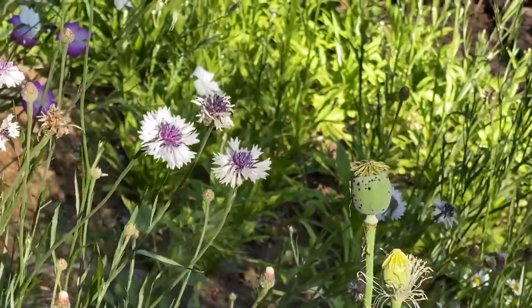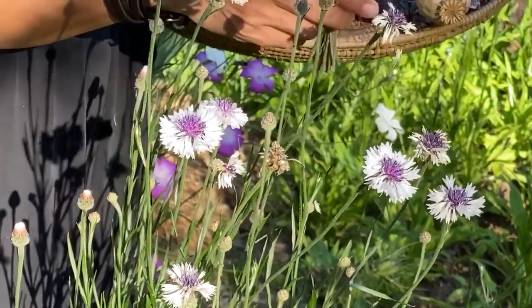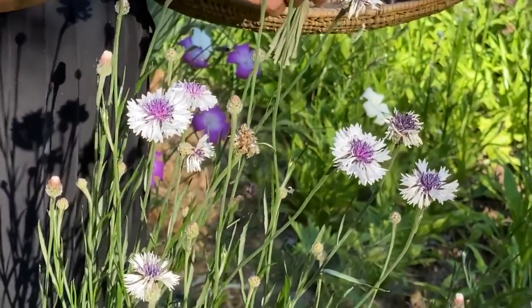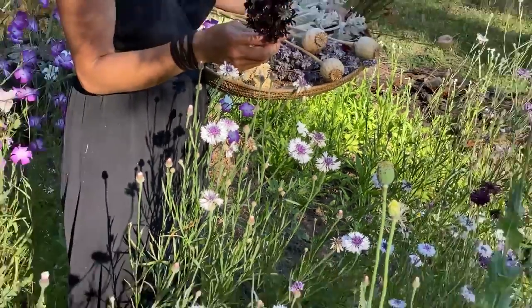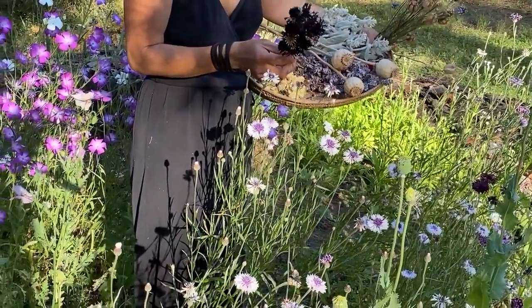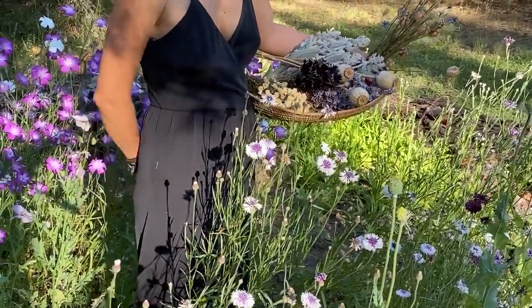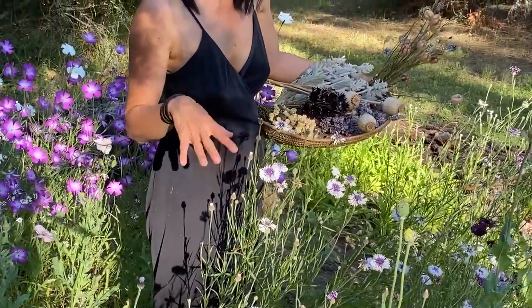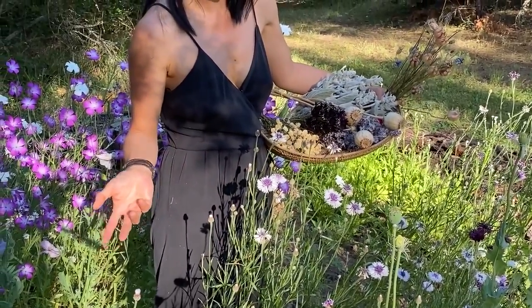Bachelor buttons are really easy to grow. They actually grow wild here as well. I see them along the side of the road all the time, and I would get really tempted to go and wild harvest them. But I find it more fun to grow my own plants, so here they are growing in our garden. I'm hoping that this is my first year growing them here at this garden, since we've only been in this property for one year.